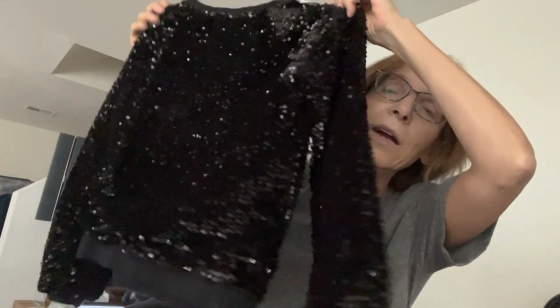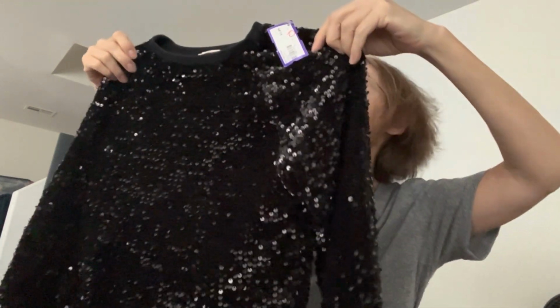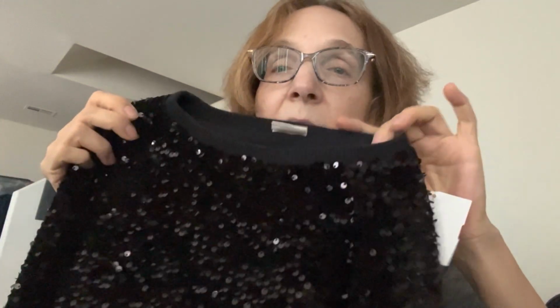So I bought this. It's Zara Kids, size 11, 12. And I have a Zara Kids girls coat that's adorable, and I can't even sell it. Another thing, I try not to buy beaded or sequined things because they're always missing something. And yet here we are, a Zara Kids sequined, almost like a sweatshirt design. It's got the sweatshirt ribbed, round neckline, and the band at the bottom. But I just couldn't resist it.